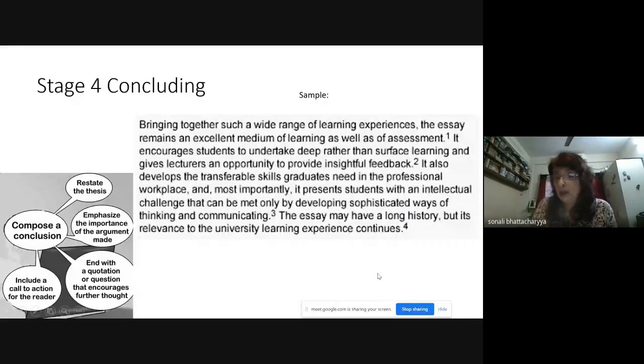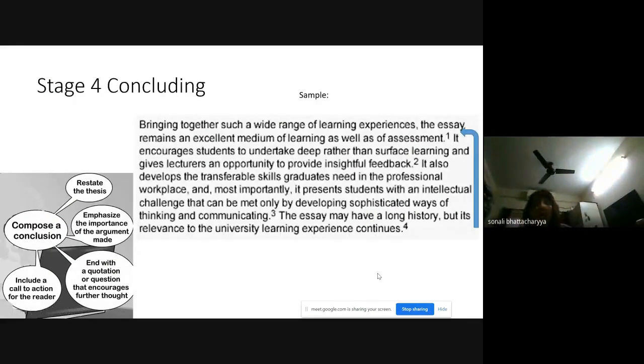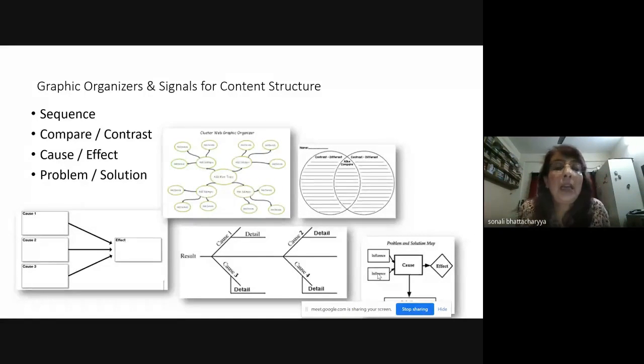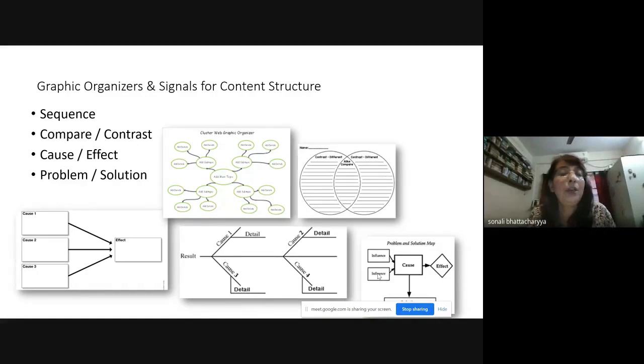So this is how you can conclude. Now, another thing that I was just thinking you could share with your learners is these graphic organizers, right? I'm sure all of you are absolutely familiar with these, but it's an interesting thing to be able to map these graphic organizers to these different frameworks that we were talking about.